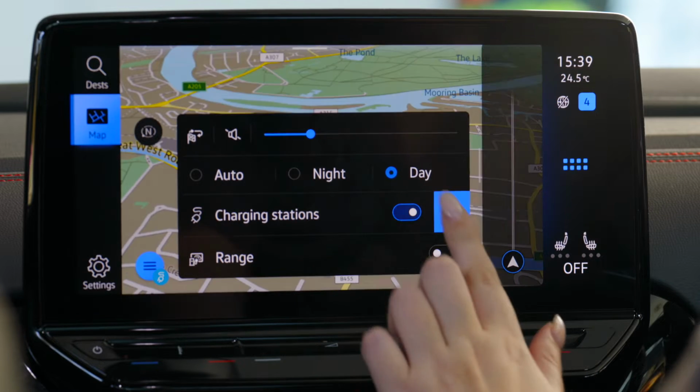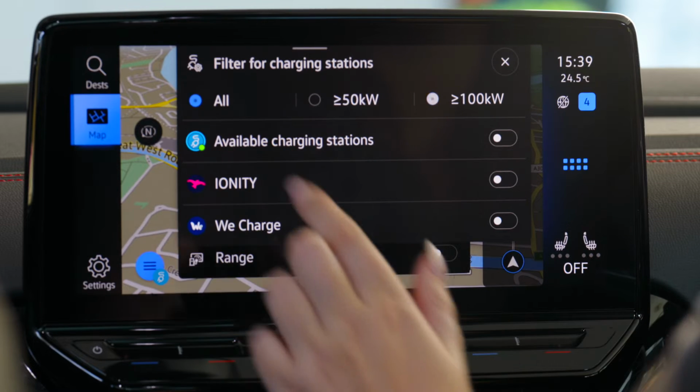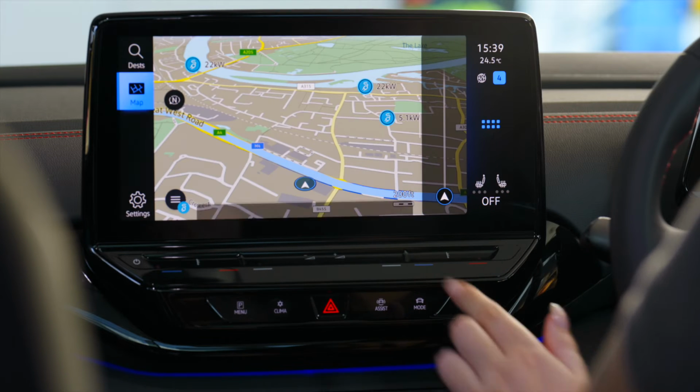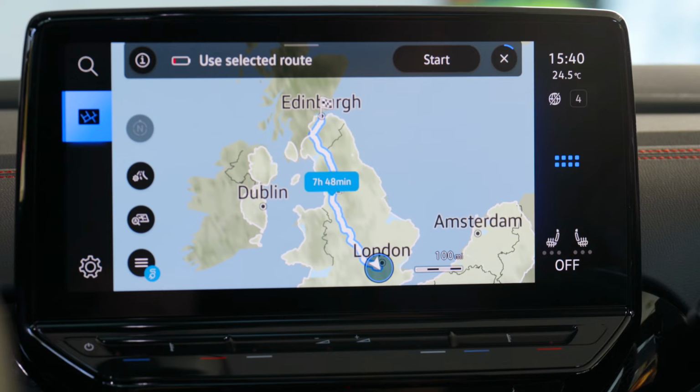Tap the Charging Stations filter button and you can select what type of charging stations you want your navigation to feature. Turn Available Charging Stations on to ensure your navigation features only available charging stations. Back in the sub-menu, turn the Range view on. On the map, you can now zoom out to see a highlighted area that indicates your current approximate range.